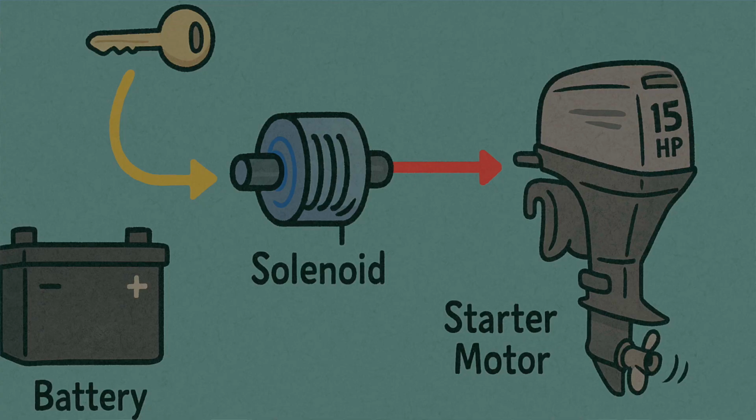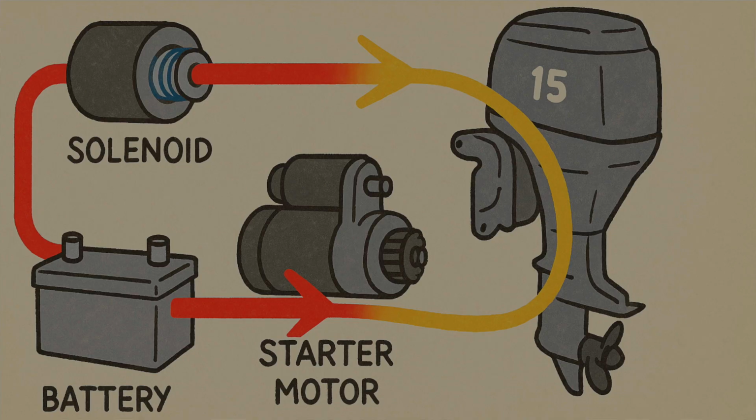Big day today. We got a new solenoid. A solenoid is basically an electric switch that helps your starter motor work. When you turn the key to start your engine, the solenoid uses a small amount of electricity from the battery to close a bigger circuit, allowing a large flow of power to go to the starter motor, which then cranks the engine. Maybe this is what we need, but try not to get too excited. I don't know anything about engines, so new solenoid. We'll see. $40.